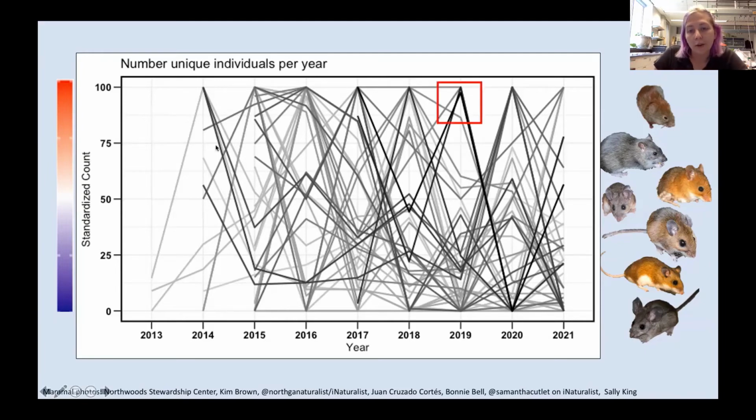So there's a lot going on in this, but I want to point out these patterns right here. In 2019, you can see these black lines are very high, they're at 100, and some of these grayer lines are here at 0. And then the next year, those same gray lines get up to 100, and those same black lines dip down to 0. So we can see that there is something going on, some asynchrony or synchrony. These lines are grouped together, but they're acting differently from these lines. But we didn't know where these sites were yet.